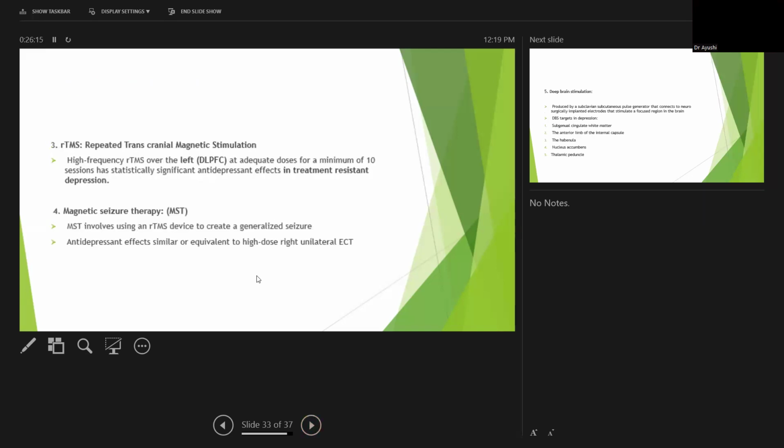Repeated transcranial magnetic stimulation, high frequency rTMS over the left dorsolateral prefrontal cortex at adequate doses for a minimum of 10 sessions, has statistically significant antidepressant effects in treatment resistant depression. Then there is magnetic seizure therapy. MST involves using an rTMS device to create a generalized seizure. Antidepressant effects are similar or equivalent to high dose right unilateral electroconvulsive therapy.